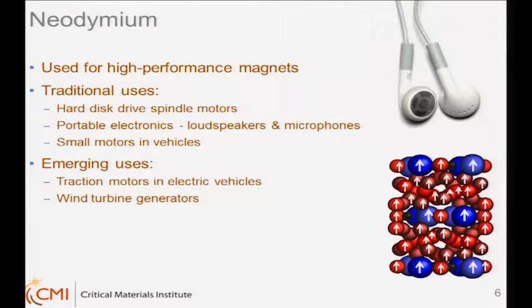Neodymium, this is used in high-performance magnets. I've seen a few earbuds around in the audience. I guess you're not listening.